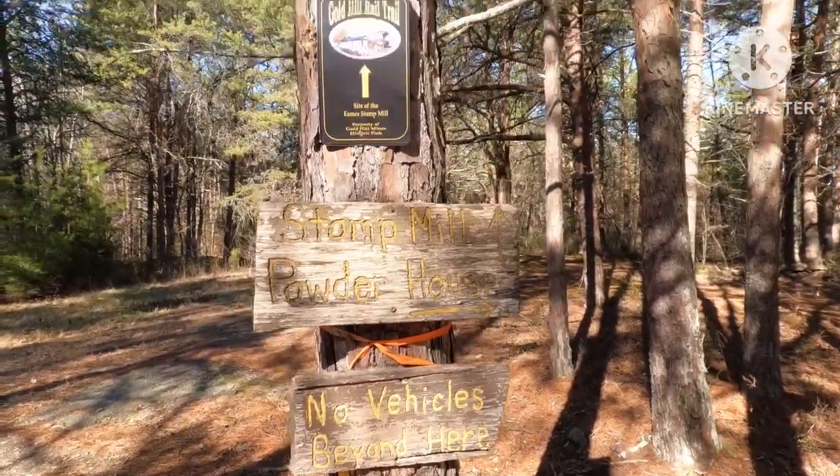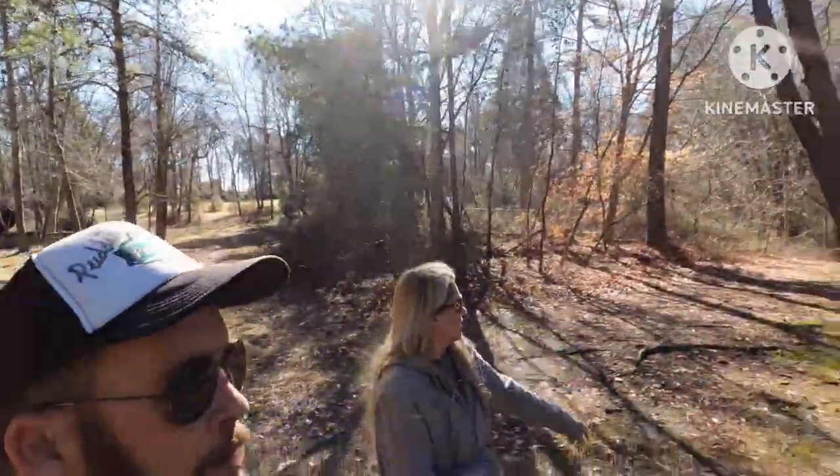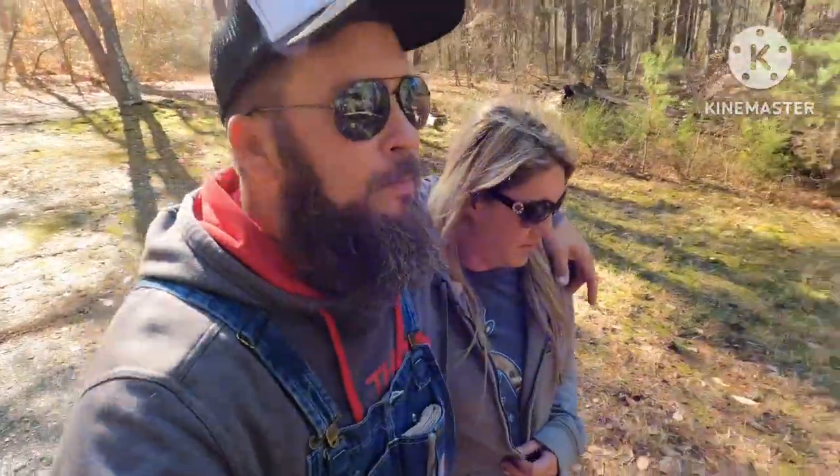No vehicles beyond here. All right, let's go. Let's go. Come on. We're going together this time. Yeah. Yep. Going down to the powder house. This is where they kept all the explosives to blast all that stuff with. Mm-hmm. Go check it out. Down this path right here.